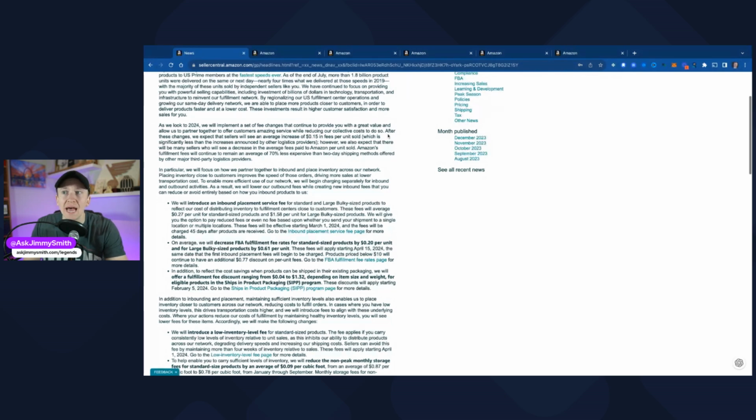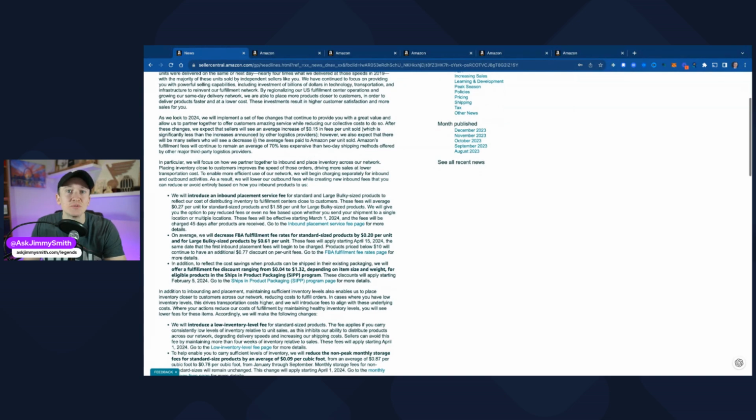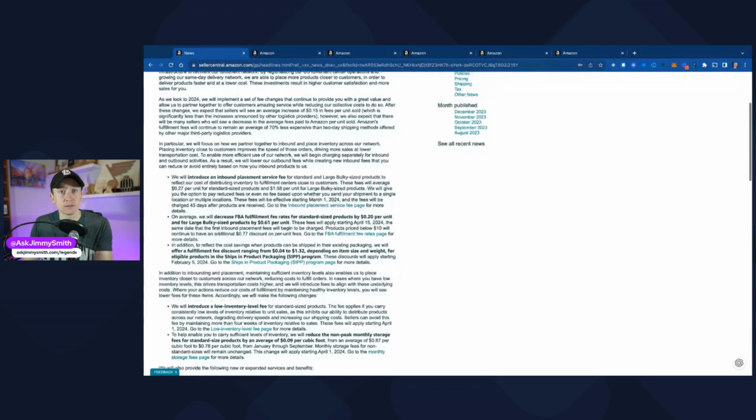So let's continue on. After these changes, we expect that sellers will see an average increase of 15 cents in fees per unit sold. Now they're going to compare it to increases announced by other logistics providers, but that's kind of an unfair comparison. In my opinion, they should compare it to announcements by other third-party platforms like Walmart, eBay, etc. But they don't do that. But anyway, an average increase of 15 cents in fees per unit sold. That doesn't sound too bad. And I actually believe in going through this that Amazon has provided some give and take. They have reduced fees on things, and that is encouraging for me. But they are increasing fees on other things. So let's continue to move forward.